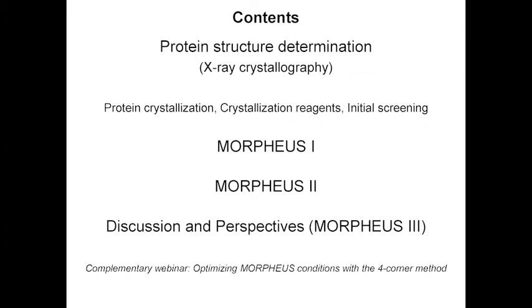Before describing the developments related to the MORPHEUS screens, I will briefly present some aspects of protein structure determination by X-ray crystallography, including of course matters related to crystallization and crystals. Theoretical and experimental aspects were taken into consideration during the early stage of the development. This was to introduce screens particularly adapted to the current needs in the field of X-ray crystallography.